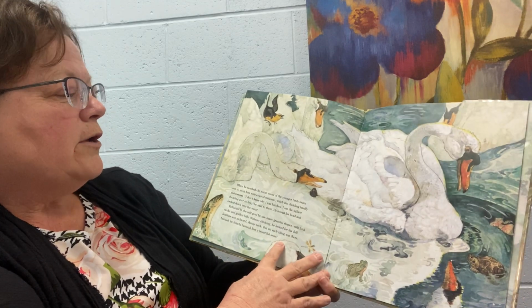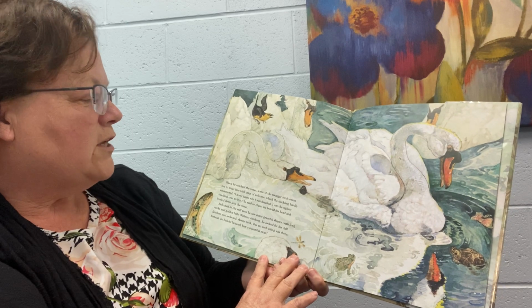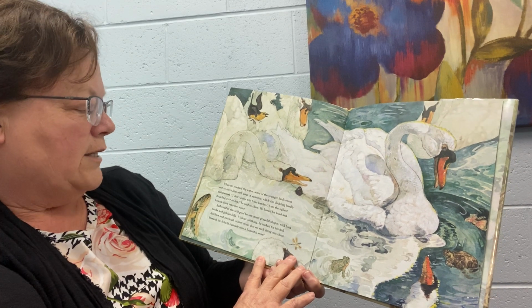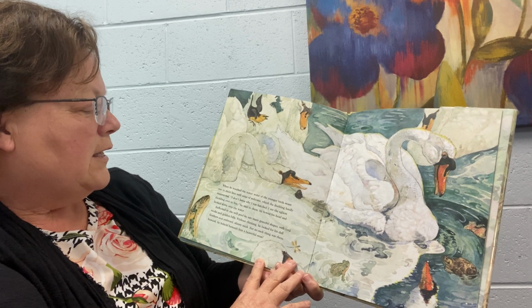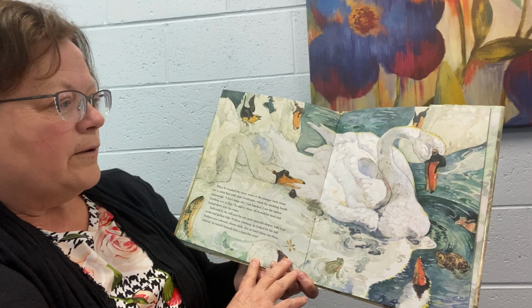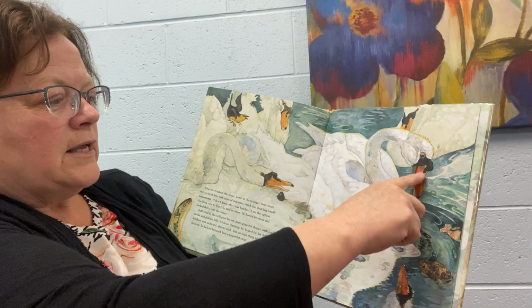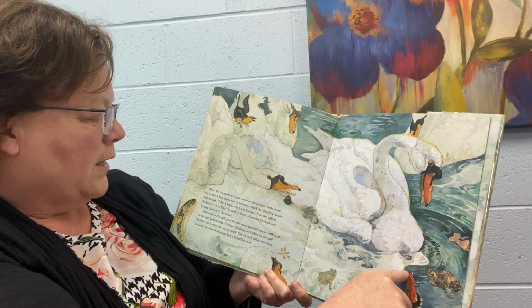When he reached the water, some of the younger birds swam out to meet him with cries of welcome, which the duckling hardly understood. "I don't know why I was hatched. I'm the ugliest duckling ever to live," he said to them. He bowed his head and looked down into the water. Right here, you'll see, he sees his reflection in the water.